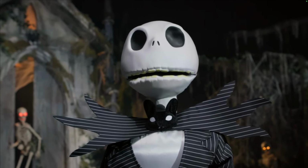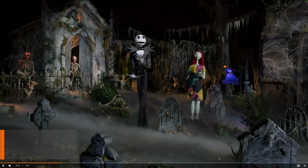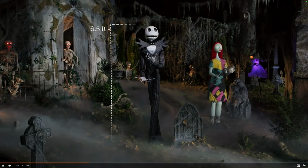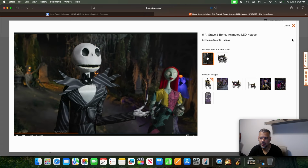To disagree with the Pumpkin King. Reigning over the hills and graves of Halloween Town is the deluxe life-size animated Jack Skellington. Standing 6.5 feet and dressed in his signature pinstripe suit, life-size Jack is one tall drink of death.